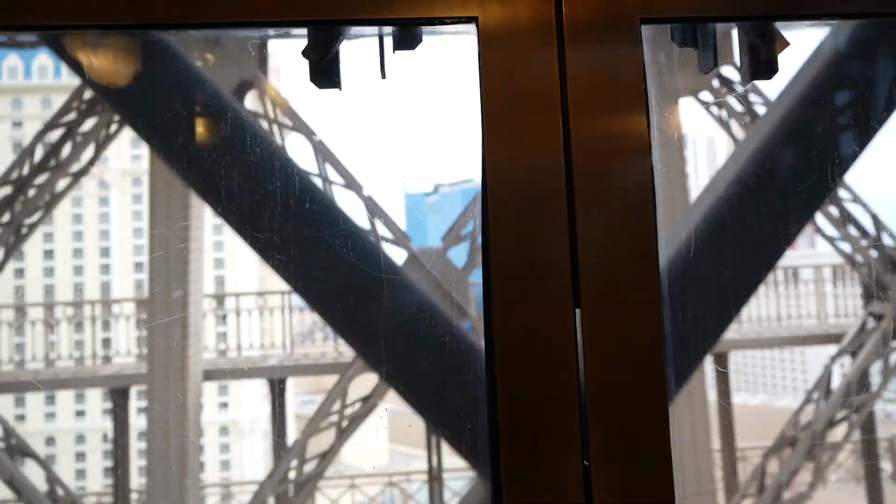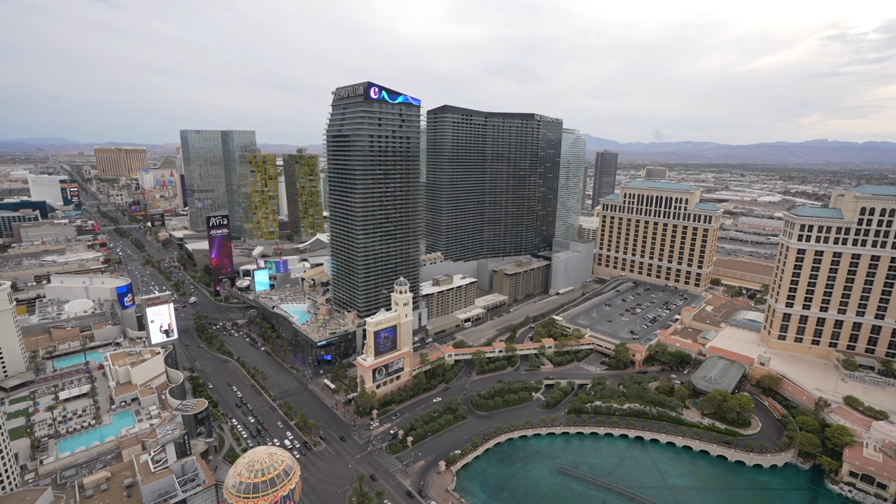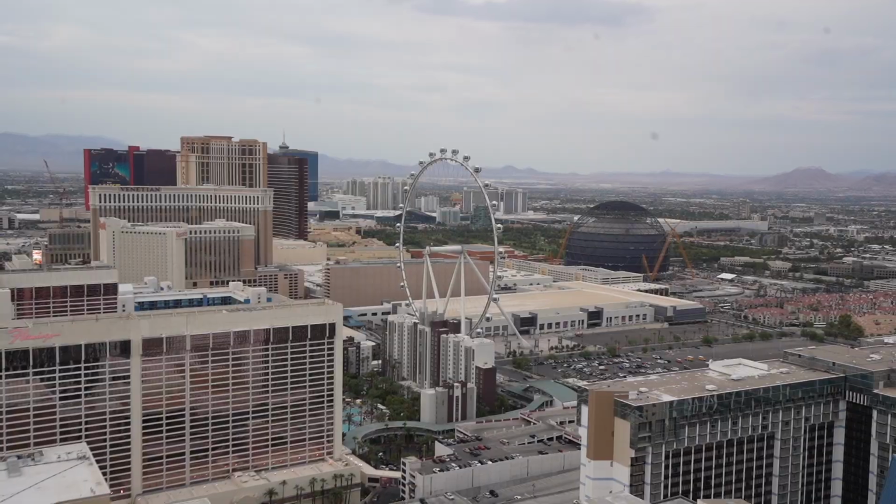And heading up, it will take us approximately 90 seconds, a minute and a half. We made it to the top of the Eiffel Tower, and it is $29 to get up here, but if you are a guest, you do get a buy one, get one free. There's no lineup, basically, if you come during the day. They open at 4 o'clock, they close at 12.